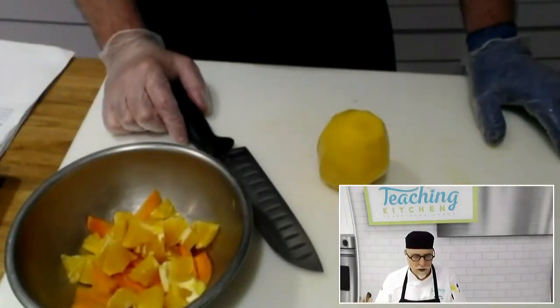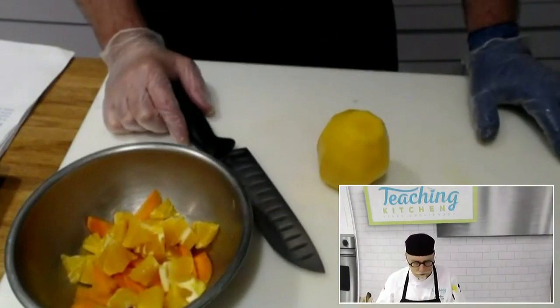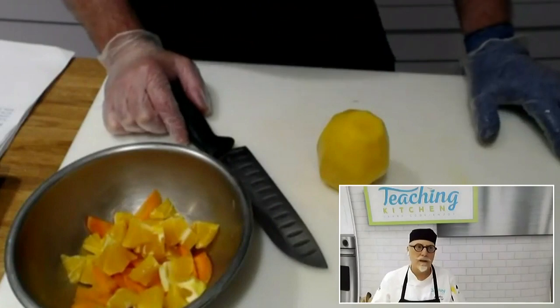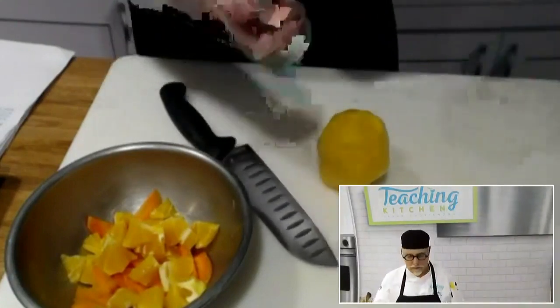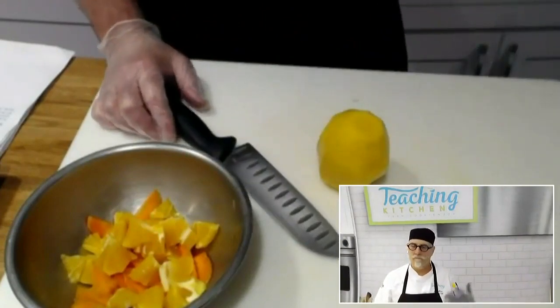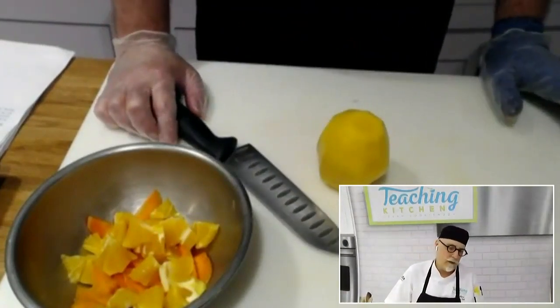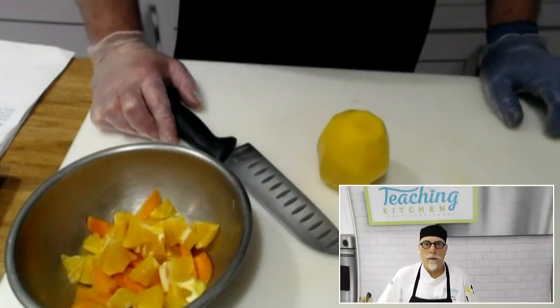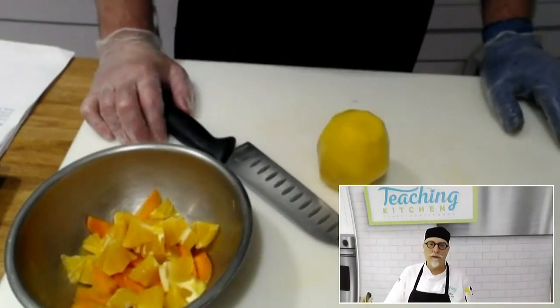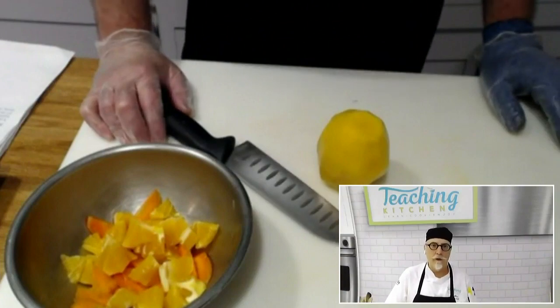I don't think you really want to speed up the ripening a little too much. But yeah, that's the best place to do that. Once it gives a little bit when you press on it, then you can eat it or put it in the fridge to slow down the ripening process. So to start out with, I would keep it out on the counter.